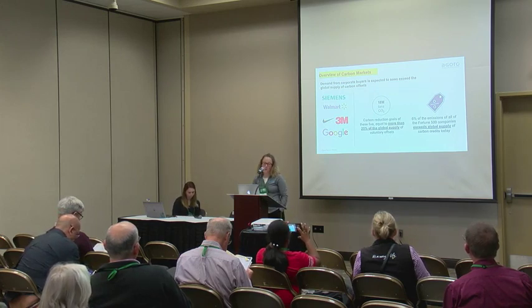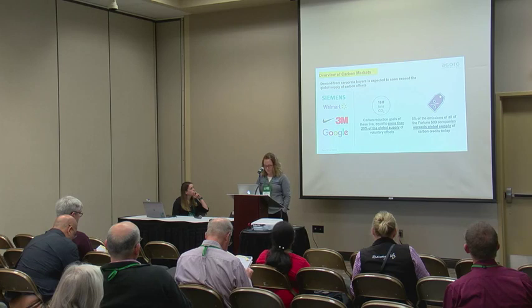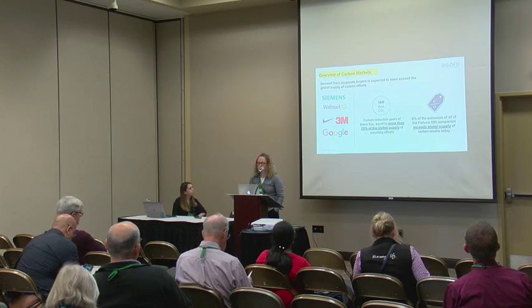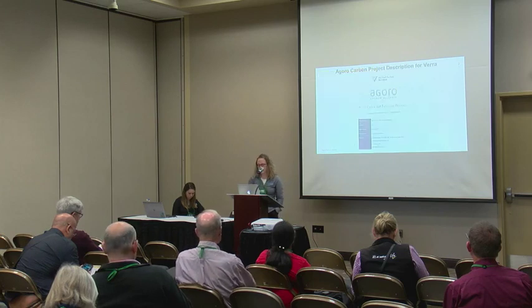Just Siemens, Walmart, Nike, 3M, and Google could take up 25% of the global supply right now of carbon credits that are available. And other Fortune 500 companies will essentially take up the rest of that global supply. And as we move toward carbon neutral as a planet, we will need more carbon credits generated.